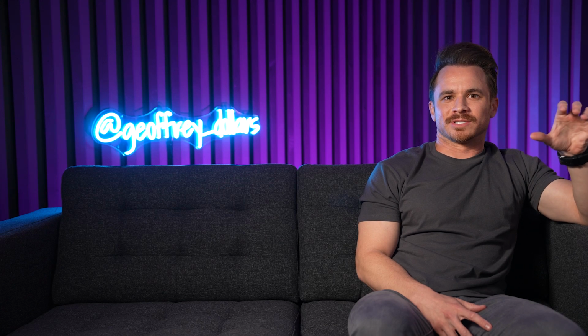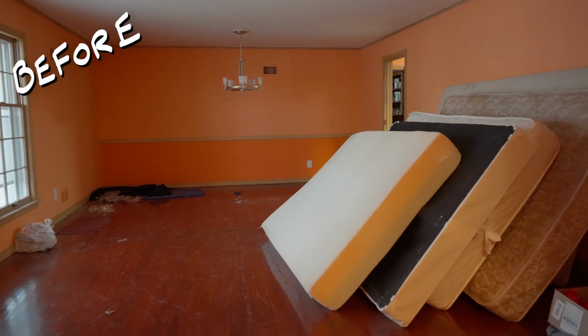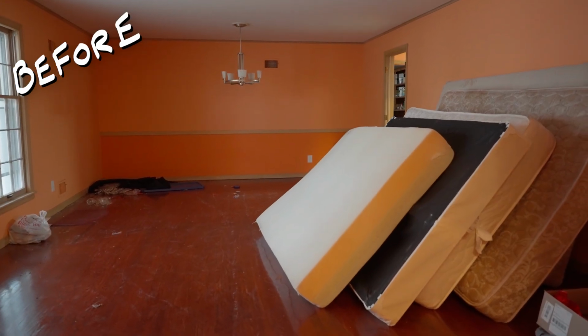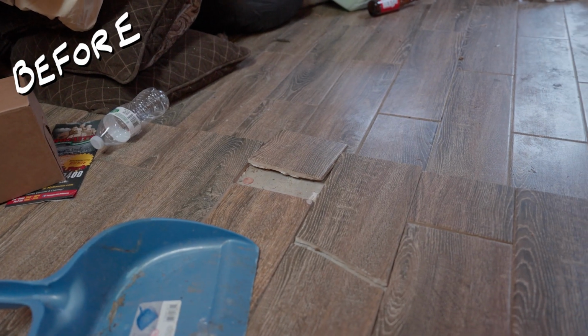I say this in every episode, but I love the way this house came out because I do everything good. All my renovations are top notch. Orange walls, really dark, dated. The kitchen wasn't great, the floors looked like crap, and now it's the complete opposite. There's a really good feeling of satisfaction when you walk into a house completely finished, knowing what it looked like before you stepped into it.